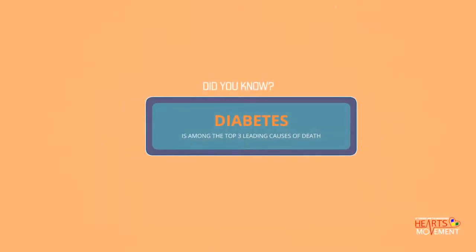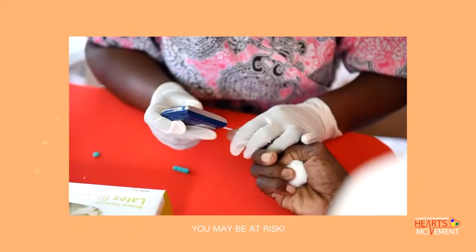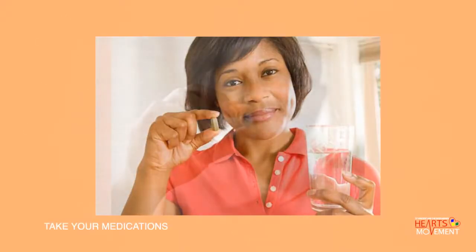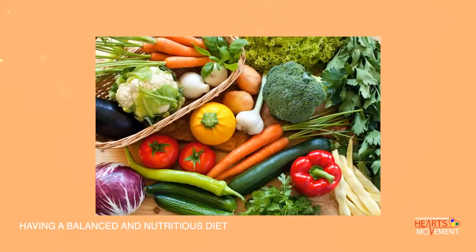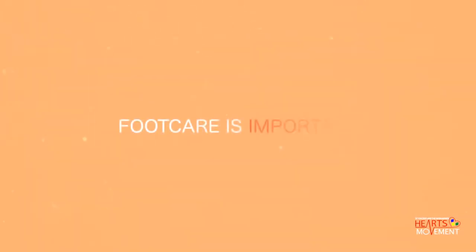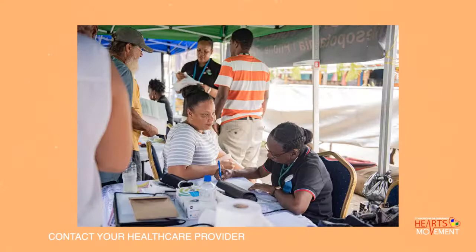Diabetes is among the top three leading causes of death. Are you living with diabetes? If so, you may be at risk for developing complications, especially during this COVID pandemic. Let's tackle this problem by complying with taking your medication, increasing your physical activities, eating a balanced and nutritious diet, checking your feet as foot care is important, and contacting your healthcare provider.